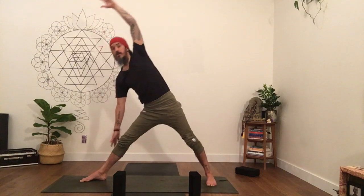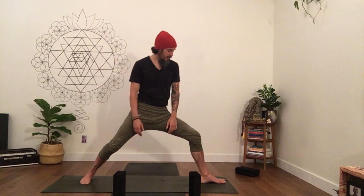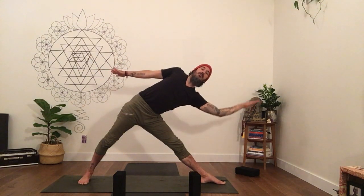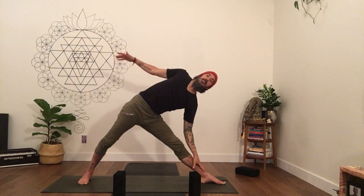And if it's clear, you can keep the arms and simply switch the feet and go. Otherwise, release the arms, do what you need to do. Turn the feet. Right toes in, left toes out, legs strong, lift the ribs, get the arms back, and the next inhale to lengthen. And at your edge, where does that left hand land?